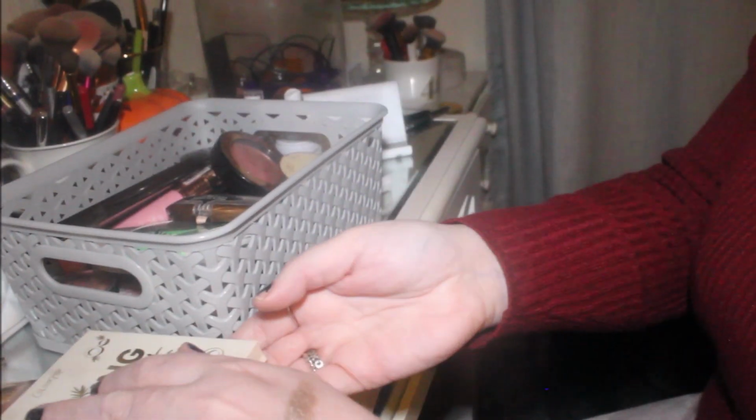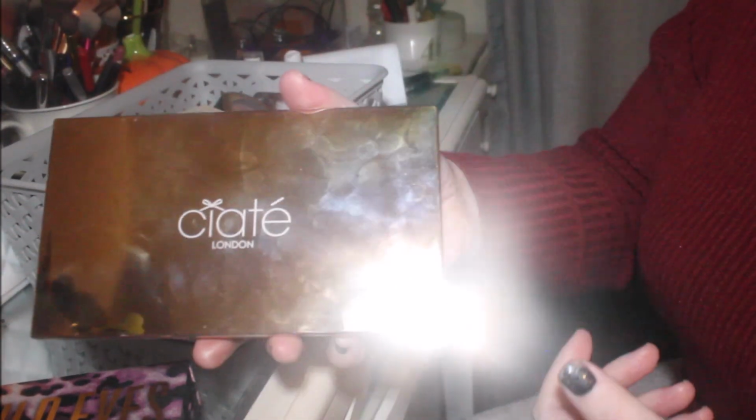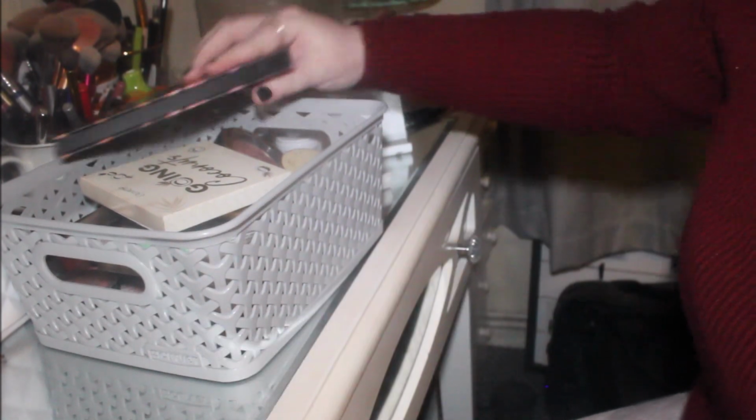So let's just pop all this back in here, and I think I did leave a couple of products in the actual drawer, so we can talk about that as well. So obviously this palette's going to stay in until I've used it up. Not used it up, but used it for these next 2 days.